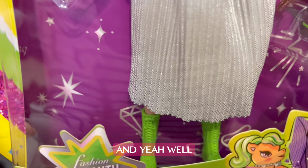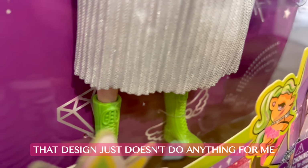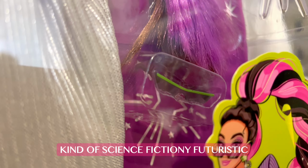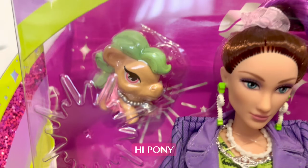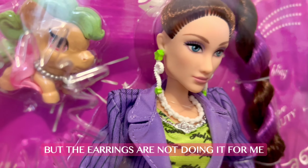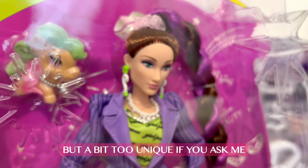And yeah, well, I'm not a big fan of the shoes. I don't know, that design just doesn't do anything for me. The sunglasses, however, they are nice, kind of science fiction-y, futuristic. I like that. High pony. Well, then the necklaces are fine, but the earrings are not doing it for me. That's a unique design, but a bit too unique if you ask me.